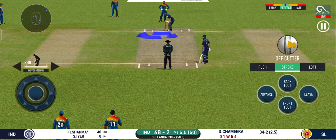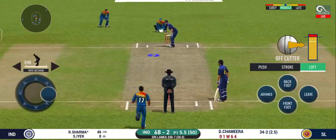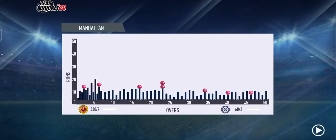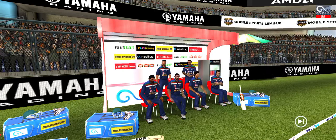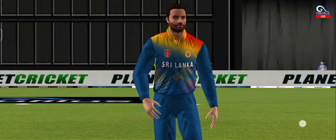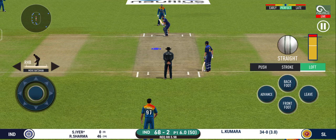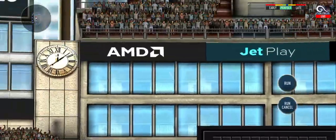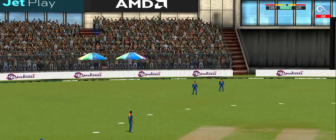He seems to have carried his form from the last match. Oh, didn't have a clue about that one. Batsman getting ready to face his first ball. He read the length perfectly. That is a beautiful six.